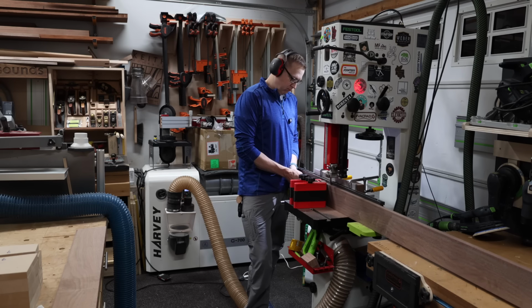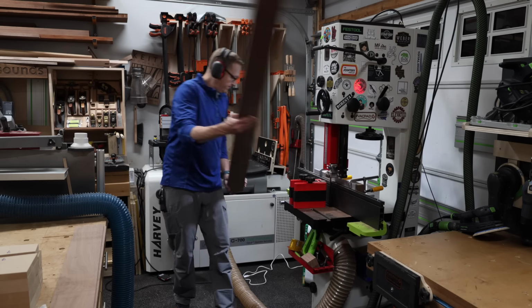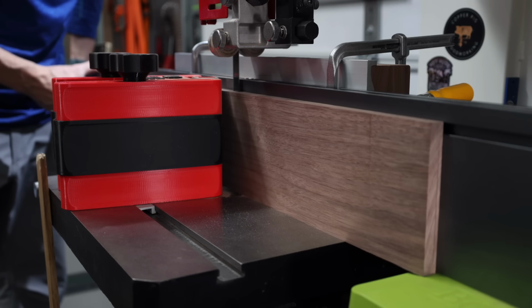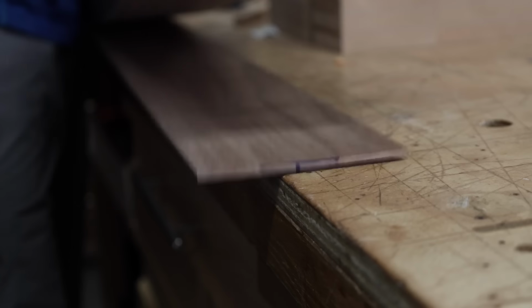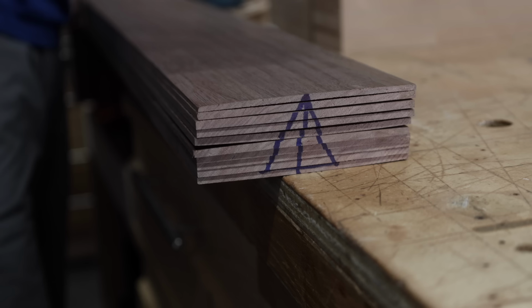Now, when resawing, there's a lot of back and forth between the bandsaw and then going back to the planer to clean up the saw marks for a fresh face, and then back to the bandsaw, which is why it's really not my favorite activity. But that sweet slab of walnut makes it all worth it.